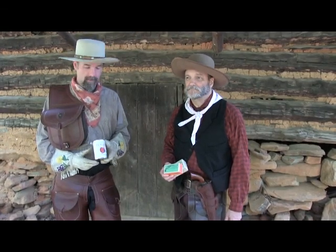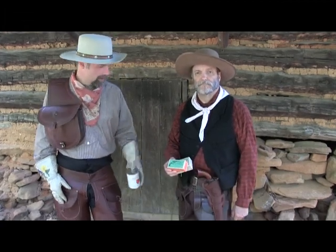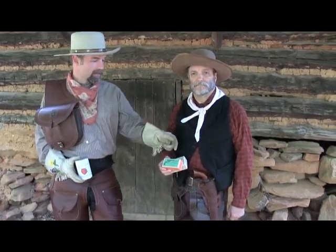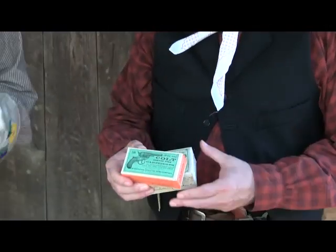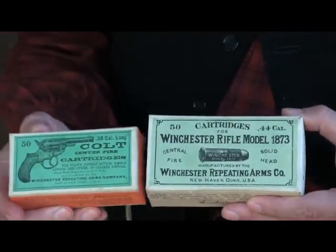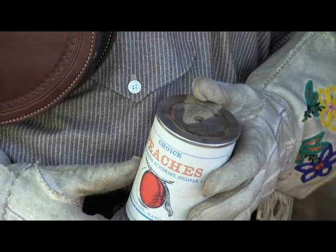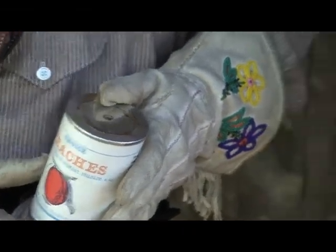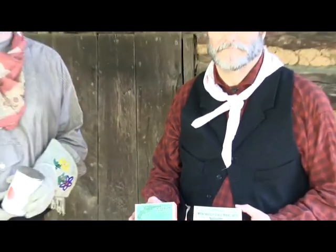We strive to be authentic in everything that we do for Images of the American West, from the saddle pockets that we carry, the chaps that we wear, even down to things like period correct cartridge boxes for the blank ammunition that we use, even a can of peaches, something super simple like that, but it's a small detail that a lot of folks don't see in the modern world, and that it's rare to see anywhere other than maybe sometime in the movies. We try to be as authentic as possible in everything that we do.